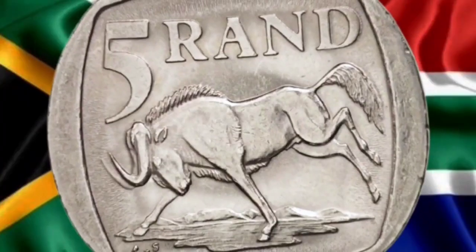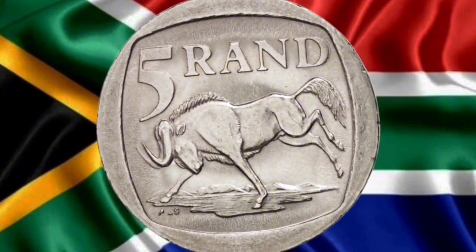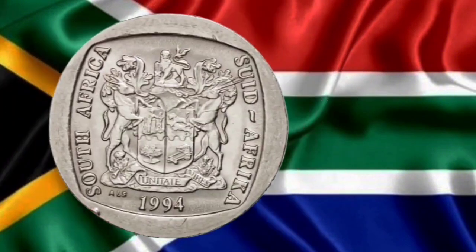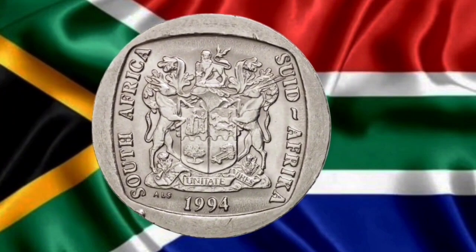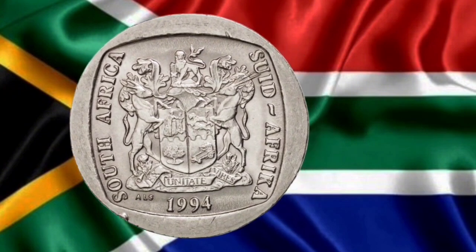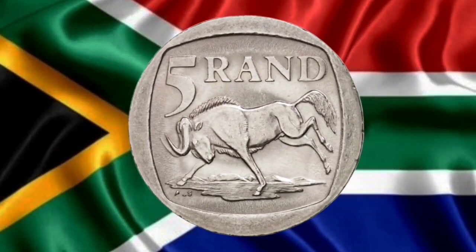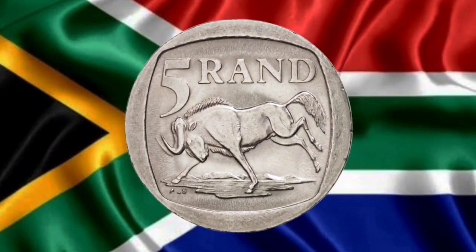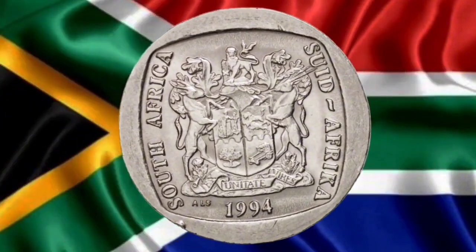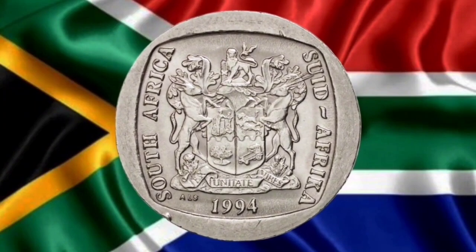A regular circulated 1994 5 Rand coin might be worth a few dollars depending on condition. But when we talk about a proof coin, or one in mint state with certified grading like MS67 or MS68, the price can soar. Some rare specimens, depending on market trends and collector demand, have reportedly fetched up to $5 million in private sales and auctions. However, these high values are usually attached to coins with unique mint errors, historical documentation, or exceptional quality. To be clear, not every 1994 5 Rand is worth millions.